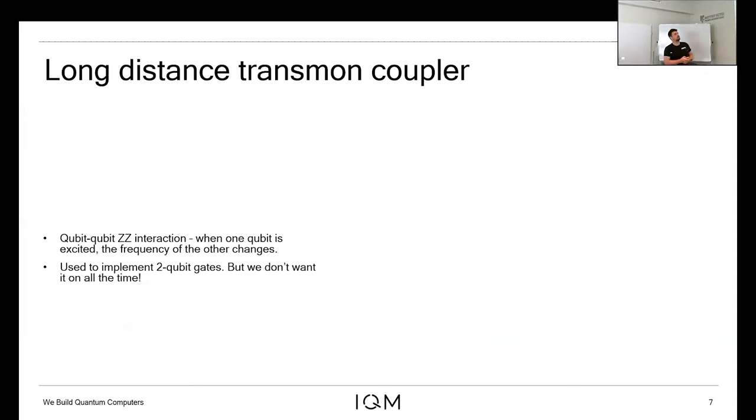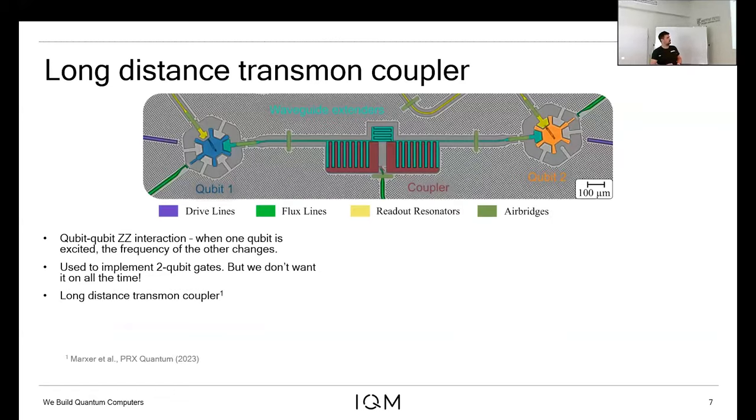Yes, so our two qubit gates employ the ZZ coupling. So what it is, you actually know what it is, but we like to experimentally think about this as when one qubit is excited, the frequency of the other changes. So we don't want this to be on all the time. So the solution that we use is the coupler. The coupler is this brown thing in the middle.